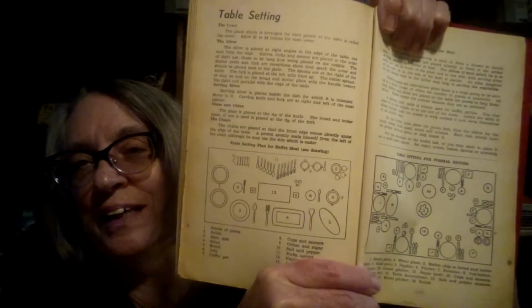As a matter of fact, I found in the back of this book how to can lima beans and freeze lima beans. My great-grandmother used to freeze them in waxed boxes in her freezer, and that's kind of where I learned how to freeze lima beans. And in the back, it's got table settings, how to set a table.